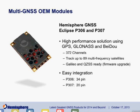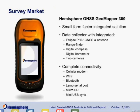That same engine is integrated into our new GeoMapper 300. This is an all-in-one handheld survey data collector. It's got the 372 channel receiver built in. It's got a laser rangefinder, digital compass, digital barometer. It's got 2 cameras like your smartphones do. That's not idealized for doing live chats with your friends. It's idealized for taking photographic evidence of monuments or survey conditions or through the rangefinder, so you can have a look at your target information, that sort of thing.